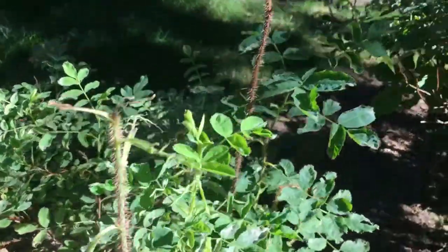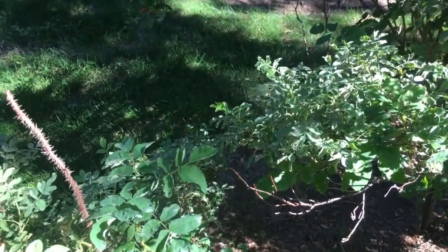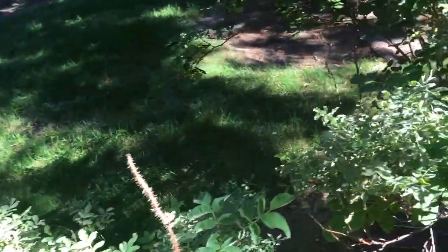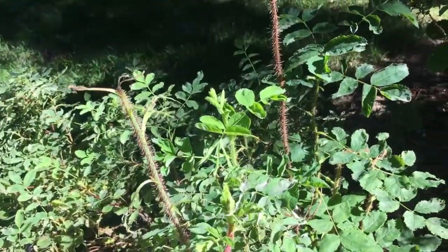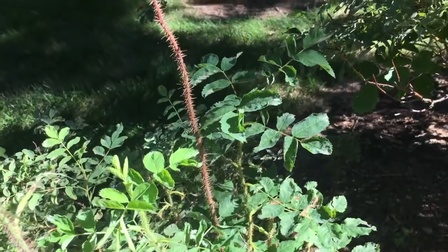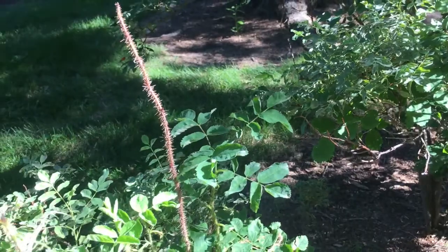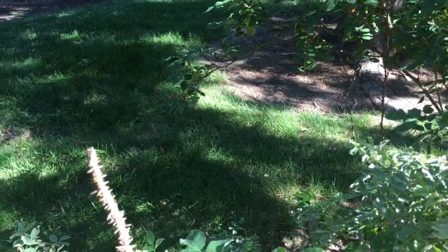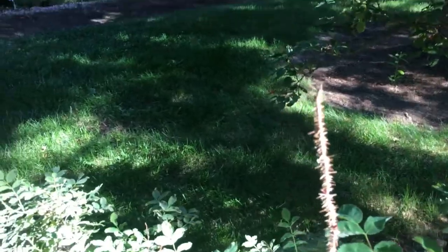This kind of looks like roses. It is Rosa acicularis. I'm pretty sure that's a kind of rose. Actually, the prickly rose. Its lower stem and root can be peeled and boiled to produce a yellow liquid that's applied when cold to sore eyes. Its leaf, stem, and roots can be peeled and boiled to produce a yellow liquid that is applied when cold to sore eyes.